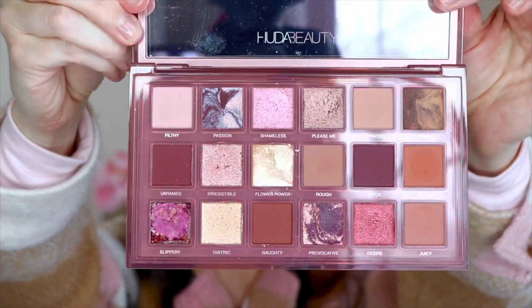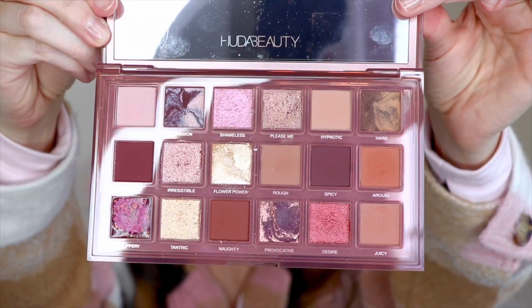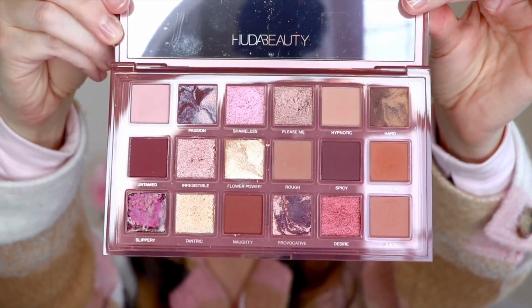My next one that I had on my list for a while is the Naughty palette. And it is a very pretty, warm, delicious palette. So many cool, fun, different shades. Again, a lot of neutrals and a lot of berry looks.